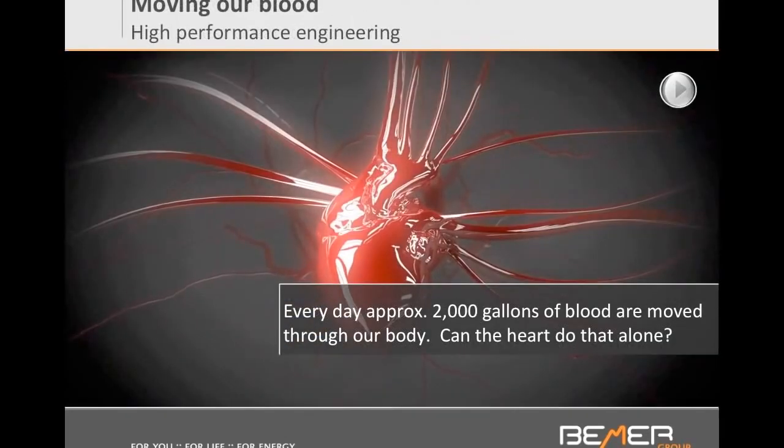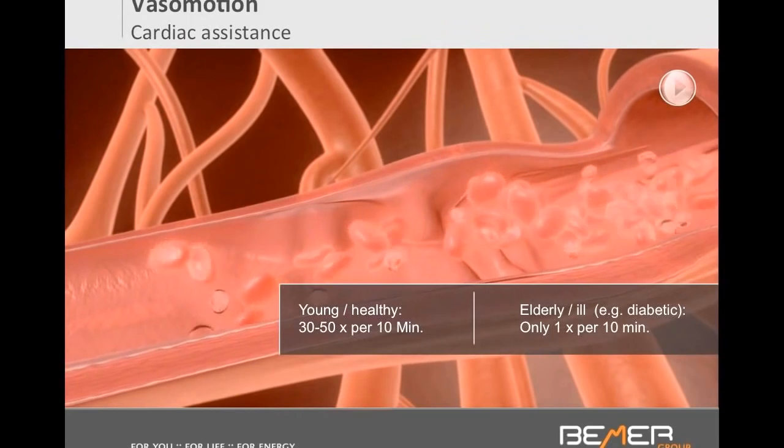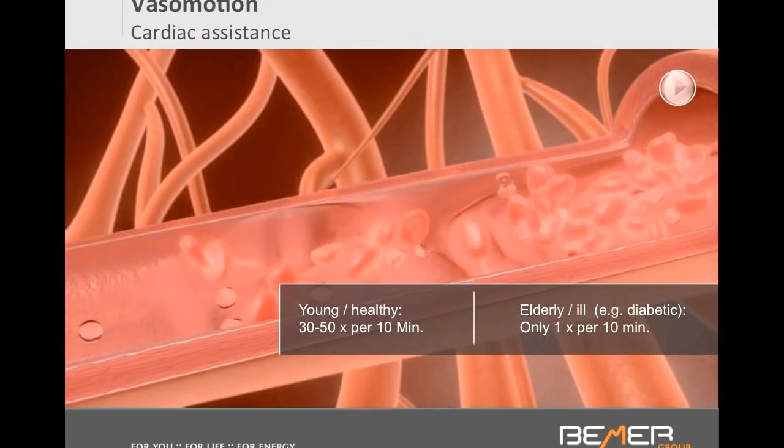And here we are looking at the heart. Every day there's 2,000 gallons of blood that's moved through the body. Do you think that the heart is doing that by itself? No, it can't. There is something else that's happening in the body, and this is called vasomotion.